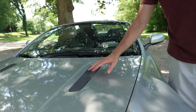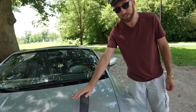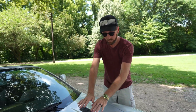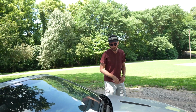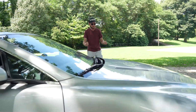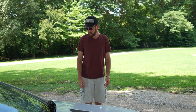We have functional vents in the hood. We can actually feel the heat coming off of it right now because we actually drove the car before during the review. We did it a little backwards. So very functional, as are the side vents. Those are functional as well. It gives the car good styling, but it also gives it functionality. Allows you to drive the car without it overheating. It's a really nice touch.